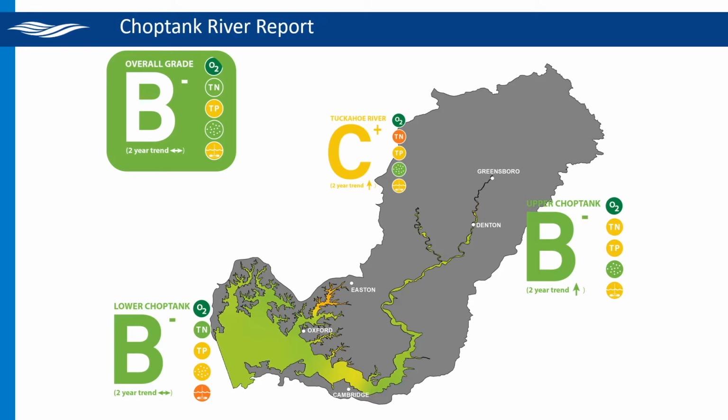Remind you, the Tuckahoe is usually the tributary in the system with the worst water quality, but in 2019 it showed great signs of improving water quality. Dissolved oxygen increased 27% in the river, which is great for creating better habitat and conditions for fish. Total phosphorus scores improved 15%, although still remains low. And nitrogen scores did increase in the Tuckahoe as well, but the overall score is still very poor with a D.